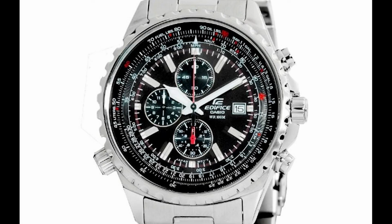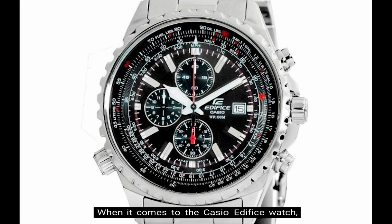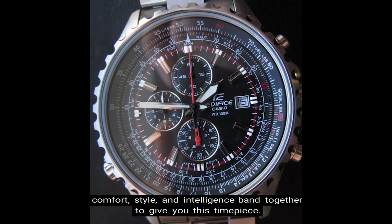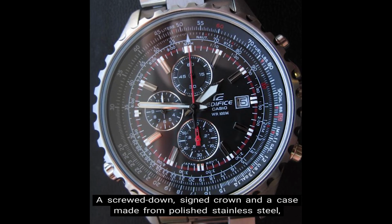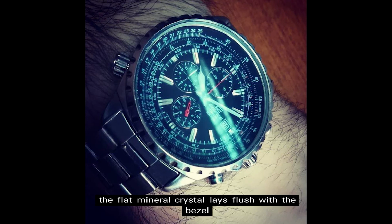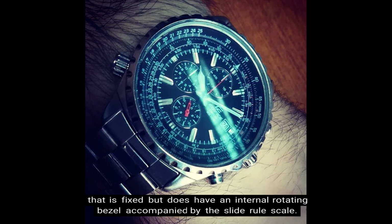Number 2, Casio Edifice watch. When it comes to the Casio Edifice watch, comfort, style, and intelligence band together to give you this timepiece. A screwed down signed crown and a case made from polished stainless steel, the flat mineral crystal laced flush with the bezel that is fixed but does have an internal rotating bezel accompanied by the slide rule scale.